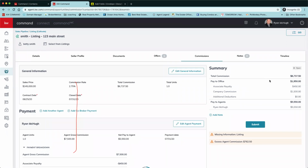And you'll see this summary. So total commission is whatever the gross was, 2.75, I think it was, of whatever the sales price. Pay to office, this is the total amount going to the office. So whatever you owe on royalty, which is the 6% that falls off once you hit 3,000, and whatever you owe on company dollar, which is the 20 or 30% that falls off once you pay in your cap of 20,000. And if you did any additional deductions, so if you paid $400 to a transaction coordinator, that will be plugged in there as well.